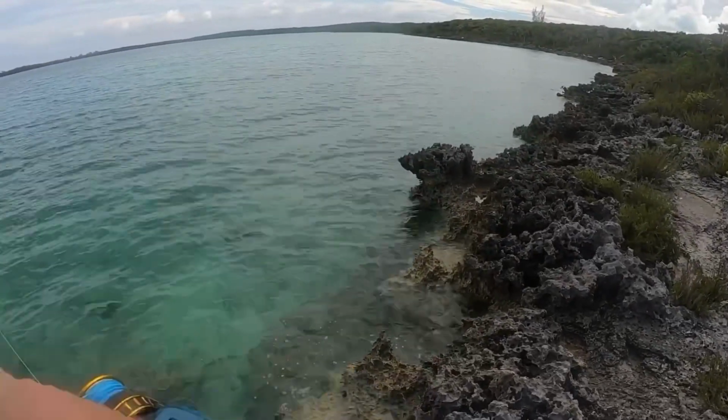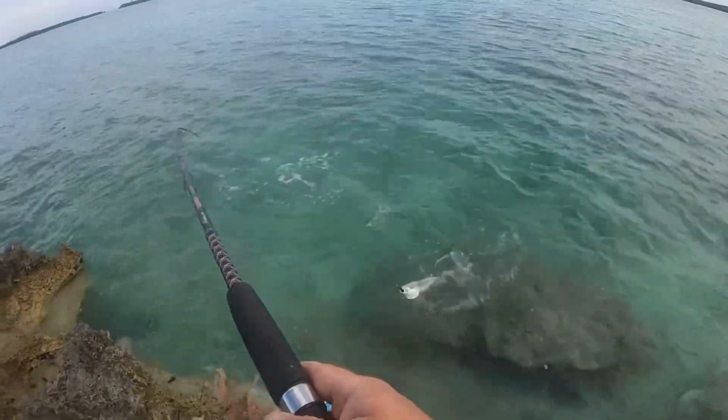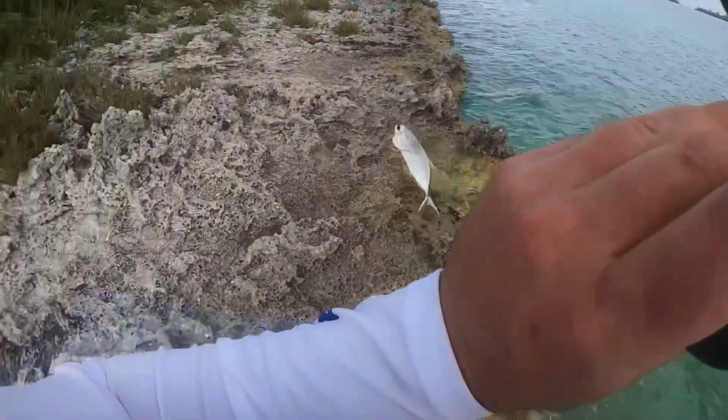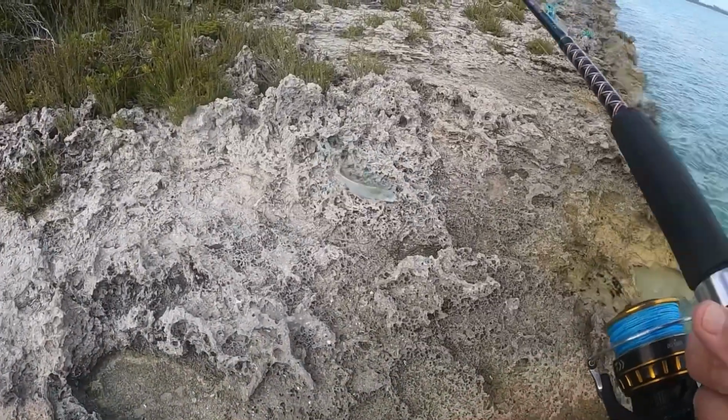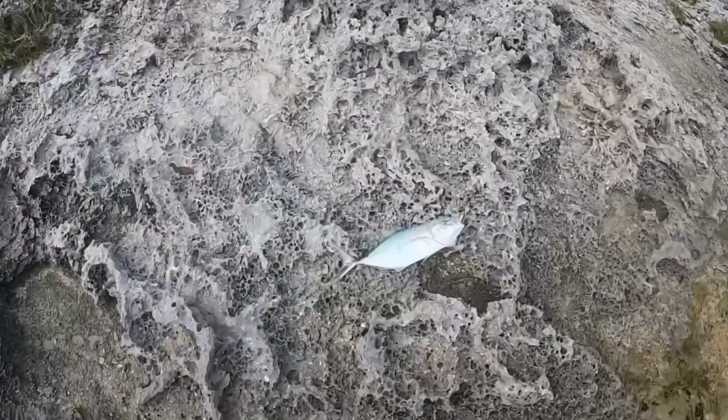Oh, hang on. All right, we got one. Oh, if we can land him. Oh yeah, we got him. Nice bar jack, dude. Oh, and he's hooked so deep in his gills. All right.